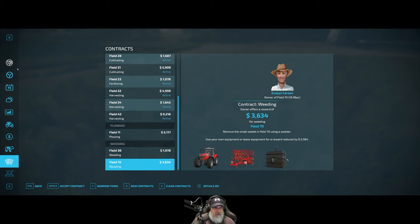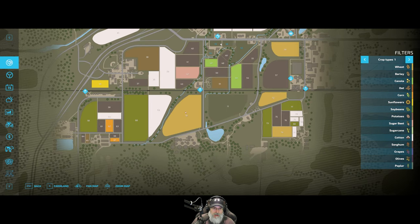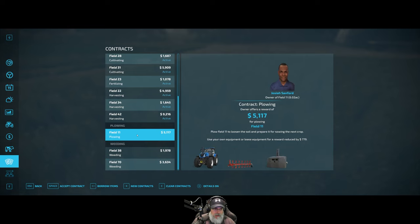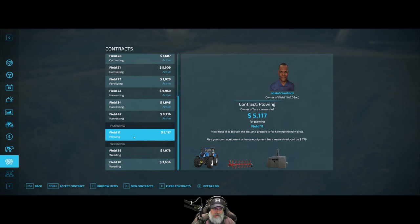Field 70. Isn't field 70 ginormous? Where's field 70 at? Yeah, it's huge. Oh, my word. We could put a worker on that one too. See, the thing about these weeding ones, I pointed this out in the last episode, is that we're only getting 36.33, and she's charging two-thirds of that to borrow her equipment. It just seems way out of balance. Yeah, and there's no room for that. Okay, so we're going to have to move a couple things out of the way before we accept this contract.